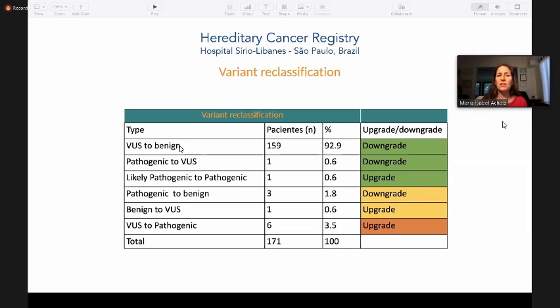Even if you find a variant of uncertain significance in BRCA1 or BRCA2, you'll never be able to tell your patient, oh, you should do a prophylactic surgery of the breast or of the ovaries. No, you don't do that. What is interesting, and I classified those here as downgrades and upgrades, but among the 171, I only have 6 individuals who are reclassified from a variant of uncertain significance to a pathogenic change. So it's really the minority. And don't worry, the lab is obliged. The duty to reclassify, to recontact here is from the laboratory. He is obliged to call you and to call the patient to inform that the variant of uncertain significance was reclassified as pathogenic.